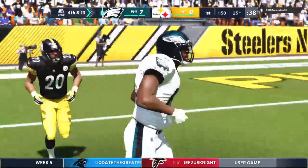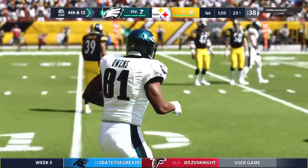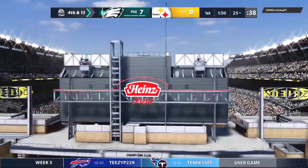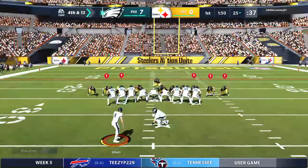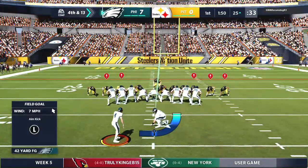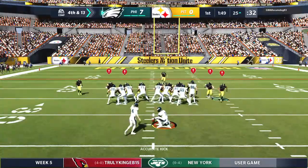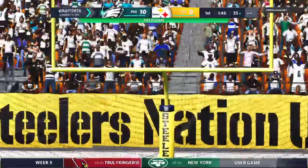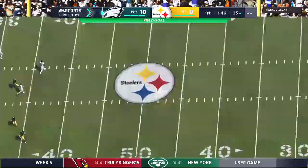And that one goes incomplete on the drop. That's one he definitely normally catches. 4th down. So on comes the Eagle kicker, Jake Elliott, on 4th down. From the left hash, it's a 42-yard attempt. The kick by Elliott is good. And the lead moves to 10-zip.